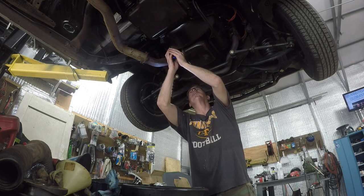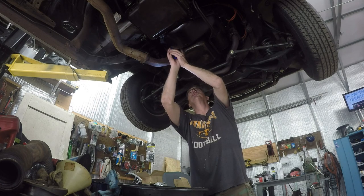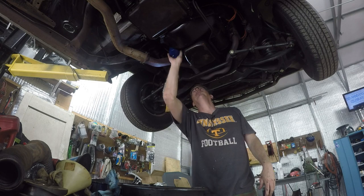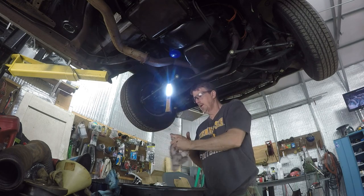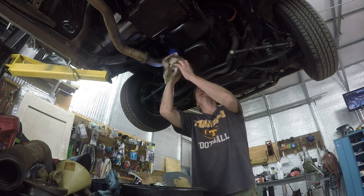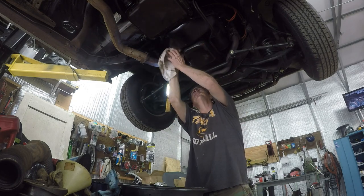Yeah. It had a short filter on it. I don't remember putting a short filter on here. I went and got the longer style filter this time. Use a little bit more filter and oil.